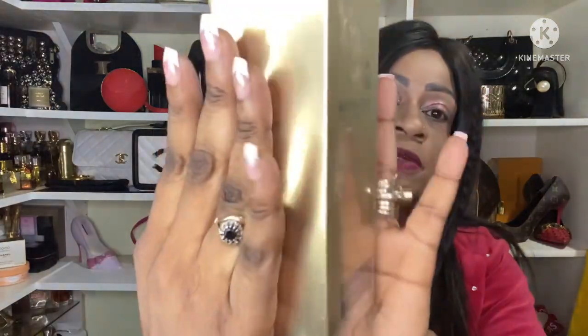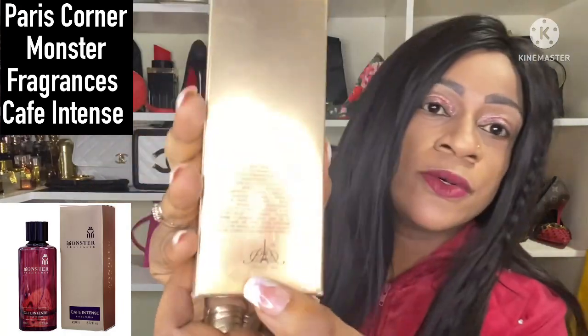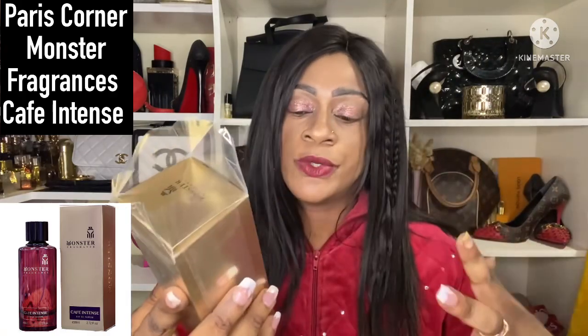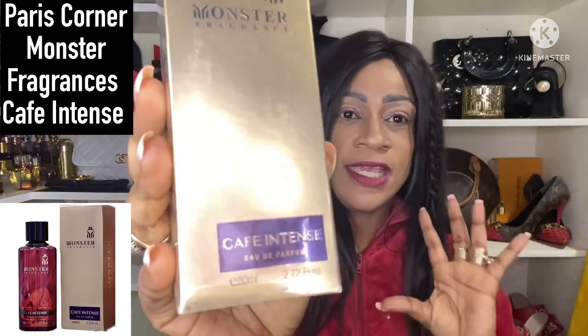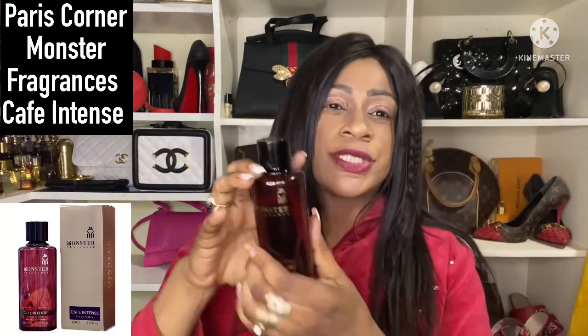Okay, today I have a fragrance review for you. This is not a new fragrance within my collection, but I hadn't actually reviewed it. I'm going to be talking about this Monster fragrance, and I believe it is a Paris Corner. If you look at that, that's a Paris Corner logo, so it is part of Paris Corner, and the actual fragrance is called Cafe Intense. Okay, so this is the box. The actual fragrance looks like this.